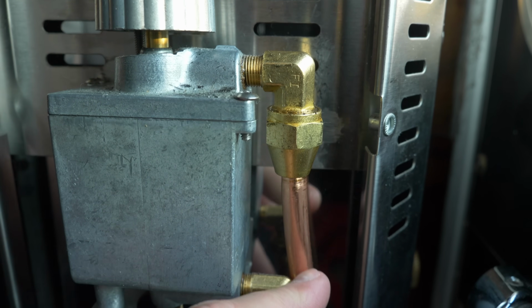If you've never worked with flared copper, this is a low pressure system. This is not a high pressure propane type system or high pressure fuel system. The fuel coming into this heater is like 1.5 to 3 psi max. Very low pressure. Ideally, if you can gravity feed this stove, I would.